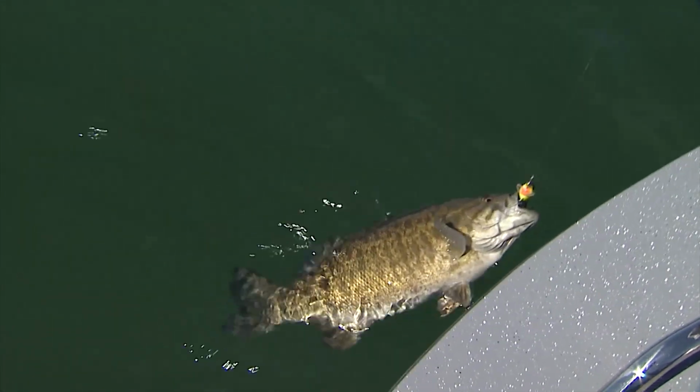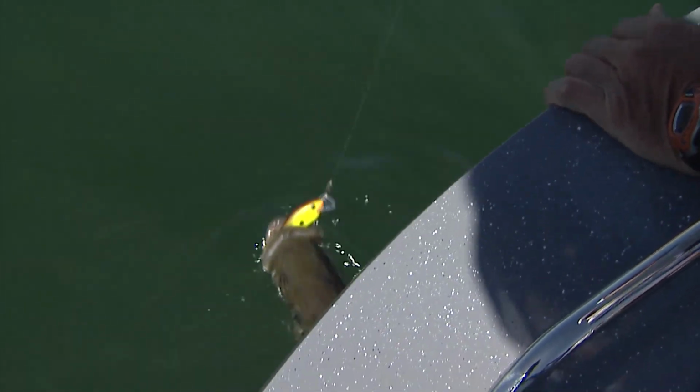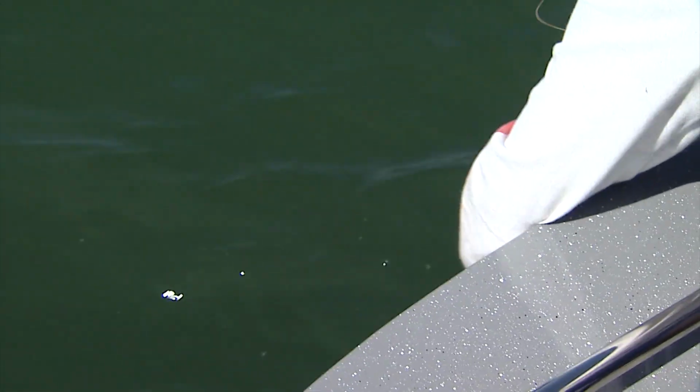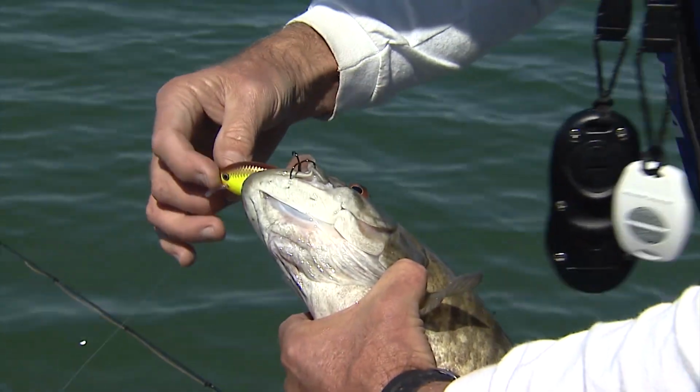He hit it at the front again, so I've got to be careful here. I'm not going to use the net because I'm hoping I can just lift him up. If he shakes off, that's fine. This is a nice 18, 19-inch smallmouth. Wow, look at that. Now, how am I going to hold this guy?